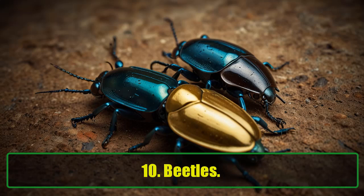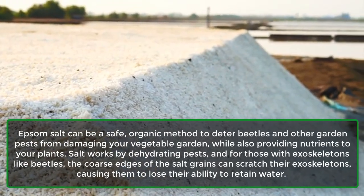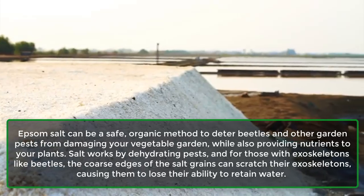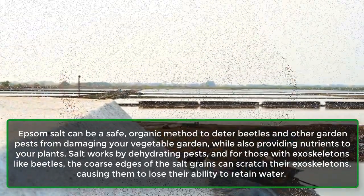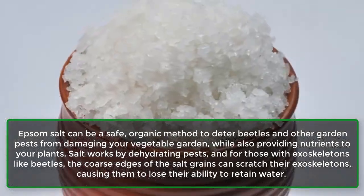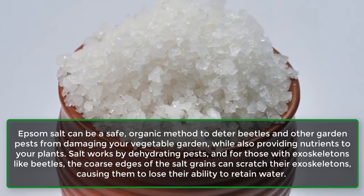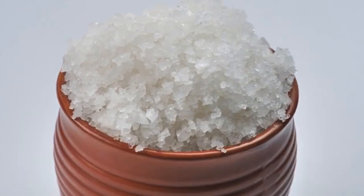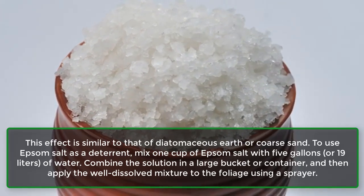10. Beetles. Epsom salt can be a safe, organic method to deter beetles and other garden pests from damaging your vegetable garden, while also providing nutrients to your plants. Salt works by dehydrating pests, and for those with exoskeletons like beetles, the coarse edges of the salt grains can scratch their exoskeletons, causing them to lose their ability to retain water. This effect is similar to that of diatomaceous earth or coarse sand.